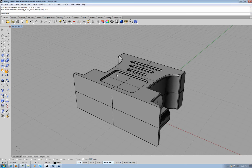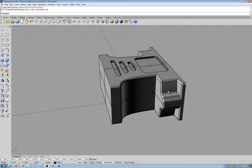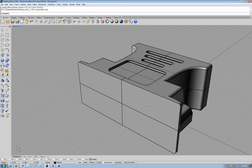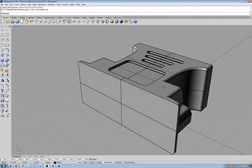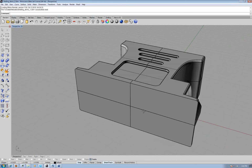So here I've got a polysurface, a closed solid, and it's got some fillets on it, you can see, and it actually has several different surfaces here because it was symmetrical. So I modeled it in a quarter and then mirrored it across the x-axis and then mirrored it across the z-axis in order to make the part that you see here.